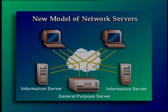Recognizing this, companies are beginning to build specialized servers, or appliances as they're beginning to be called, which really are tailored to do one job particularly well. Whether it's handling Mosaic pages or file systems, or whether it's just handling a particular application, a device which is dedicated to doing that one thing very well can be built very cost effectively. And that's all the result of having enough network bandwidth.